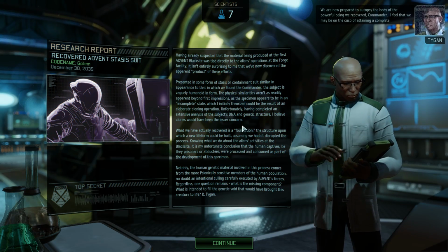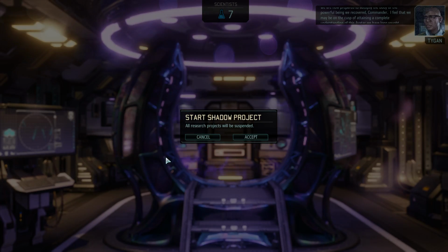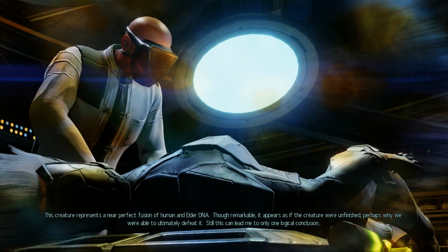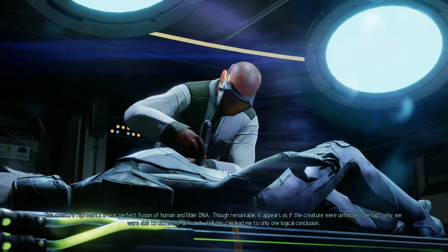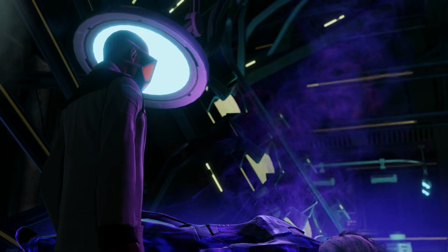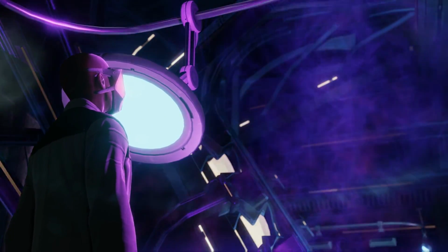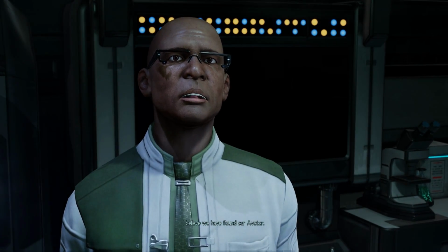We are now prepared to autopsy the body of the powerful being we recovered, Commander. Alright, let's work on that then. We may be on the cusp of attaining... This creature represents a near-perfect fusion of human and elder DNA. Though remarkable, it appears as if the creature were unfinished. Perhaps why we were able to ultimately defeat it. Still, this can lead me to only one logical conclusion. We had such hope for you. I believe we have found our avatar.